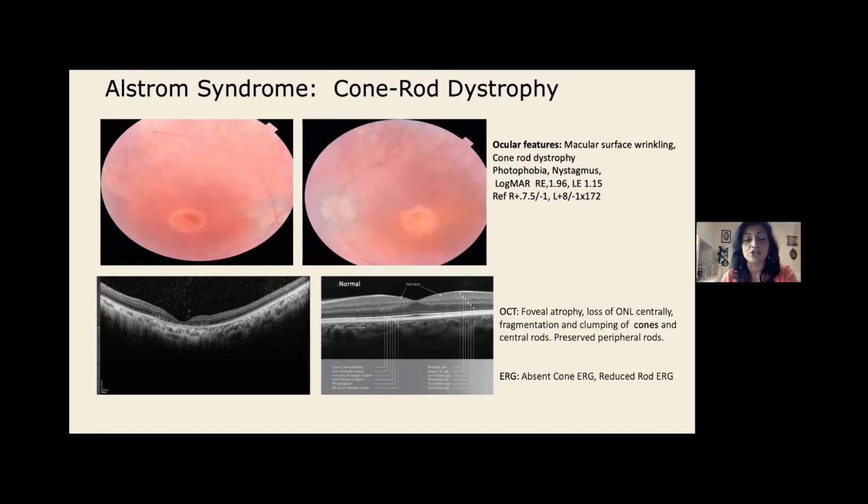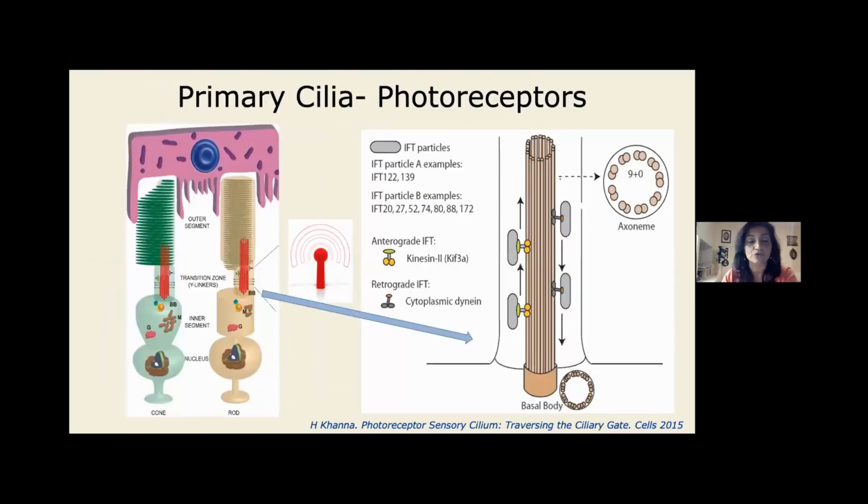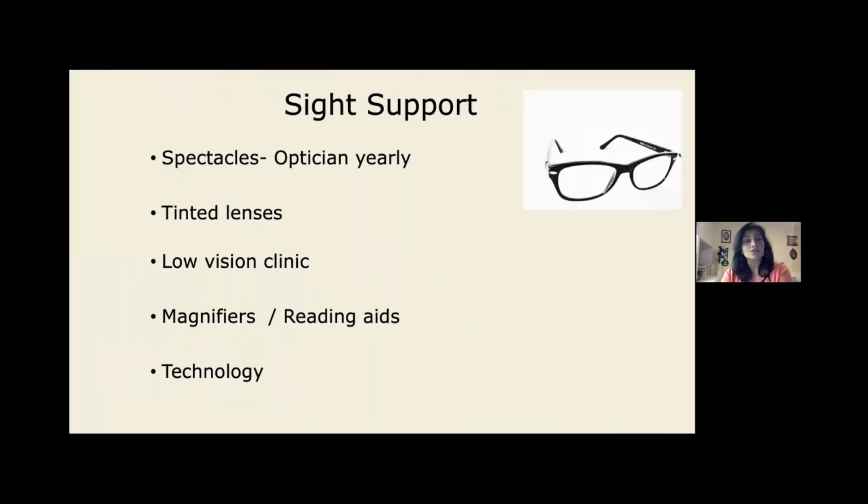These are the photoreceptor cells, which are the rods and the cones. And it's the signaling that is affected mainly because this is a ciliopathy. But again, we won't discuss that too much now. So what can we do to try and support our sight?